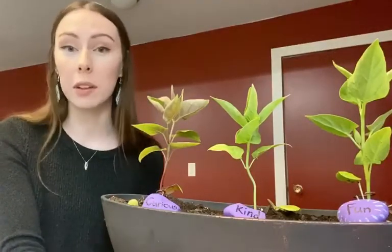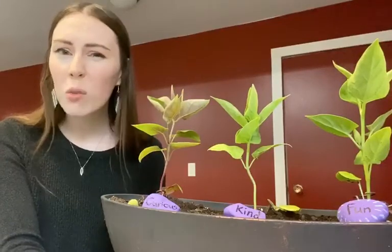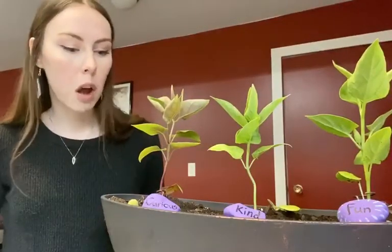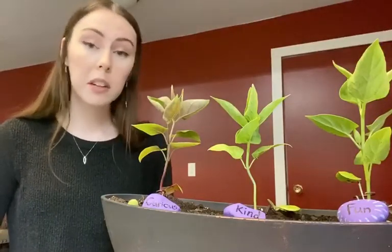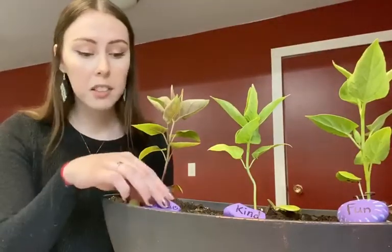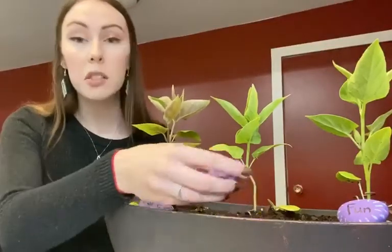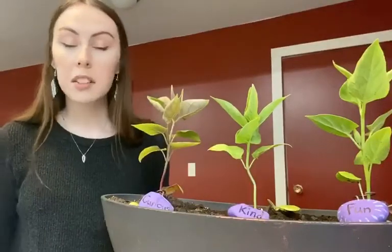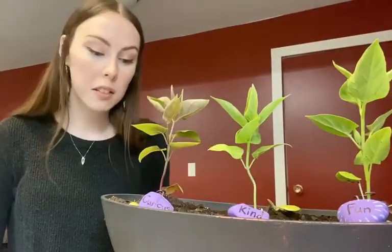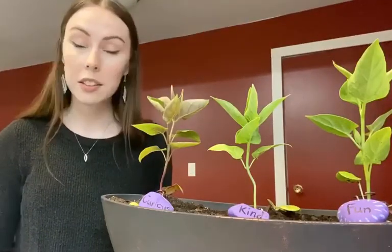This is a great family activity. So gather your family, go outside and go rock hunting for a bit. Try and find rocks that are big enough that you can write on, that you could decorate. The bigger the better. The rocks that I found are still quite small, but I made do with what I could find. And once you've gathered up your rocks, you're gonna go home and decorate them. I used paint. You can use however many means you want to decorate the rocks.